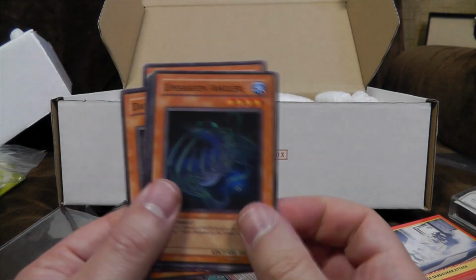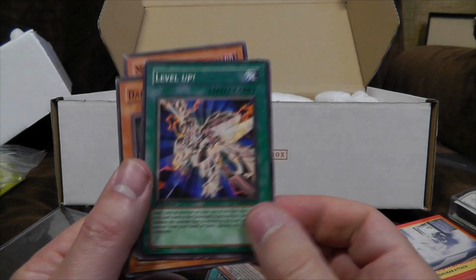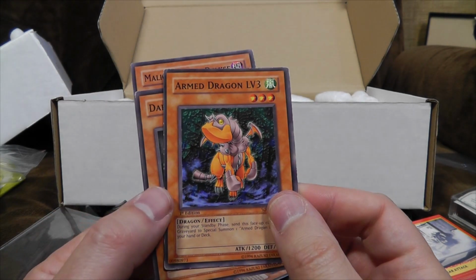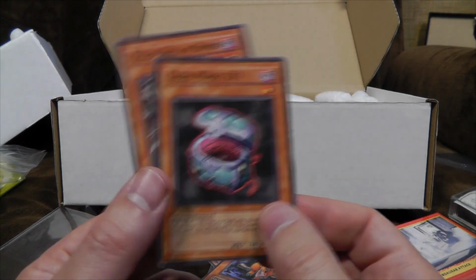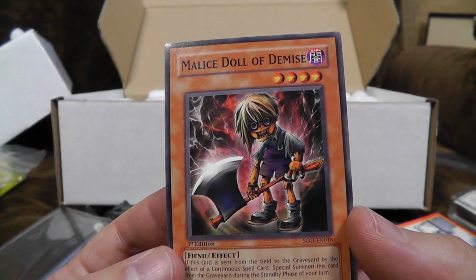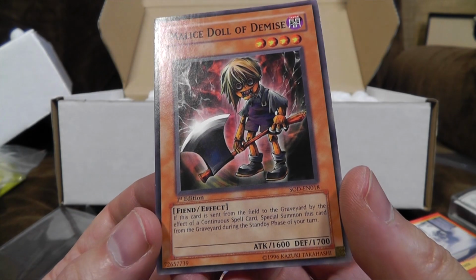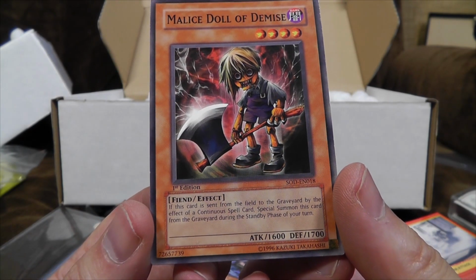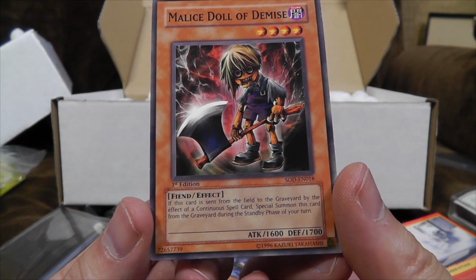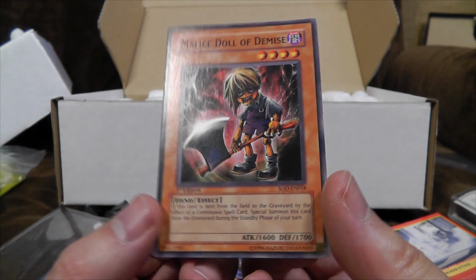Well, it's a hobby. Unshaven angler. Why would you shave a fish? Level up. Armed dragon level 3. Dark Mimic level 1. And everybody's favourite, Malice Doll of Demise. Well, that's genuinely quite creepy, actually. If this card is sent from the field to the graveyard by the effect of a continuous spell card, special summon this card from the graveyard during the standby phase of your turn. I'm glad to see it's not complicated then.